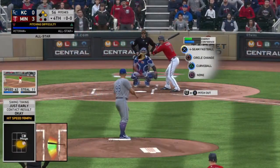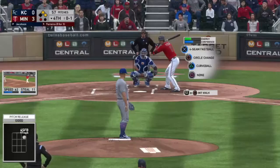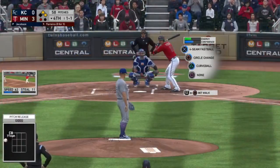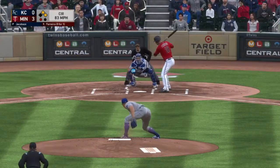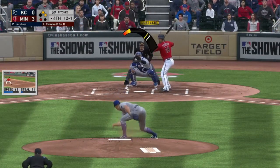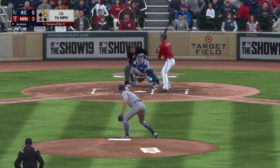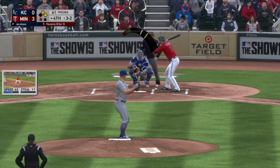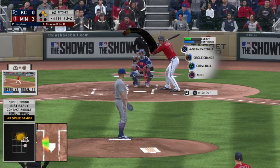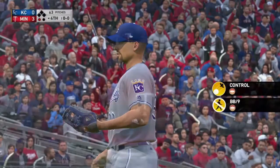Up next for Minnesota, the catcher. And there's strike one to Ferreira. There's ball one. Ball two. Count is 2-2. Three and two. Still full. Wow. We can't get that curve to hit anymore.